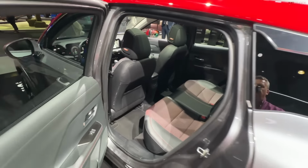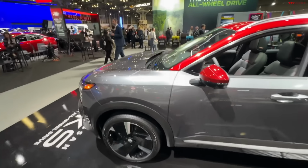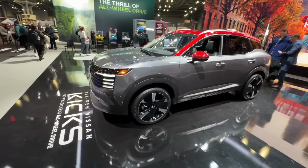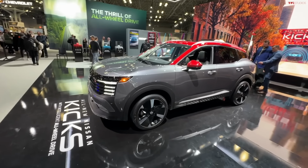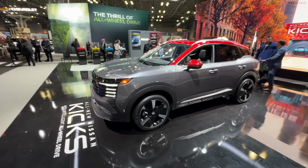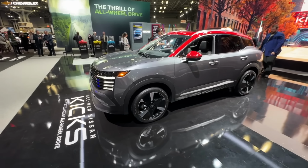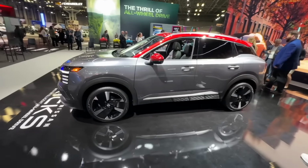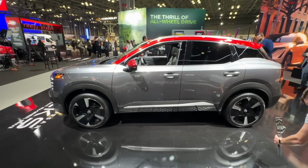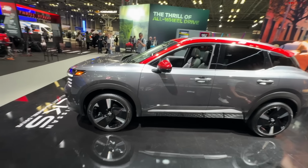But I'm going to show you three others. I'm going to show you a Toyota. I'm going to show you a Chevy and a Honda. This is a very crowded segment. Nissan needs to bring their A game to compete. So even though the price of this, I'm guessing, is going to be a little bit higher, and I'll tell you how it compares in price to others so you can get an idea. But if you're shopping for a kind of starter car, first vehicle, maybe a college vehicle or a young family vehicle, this is very, very important.